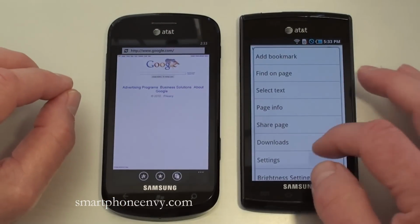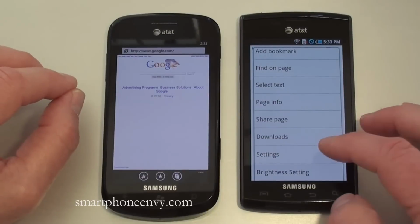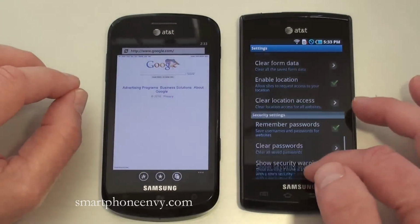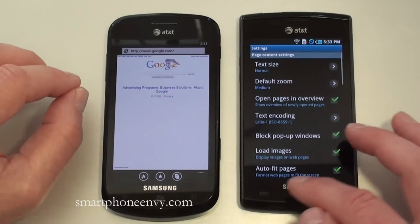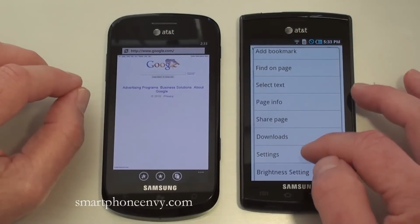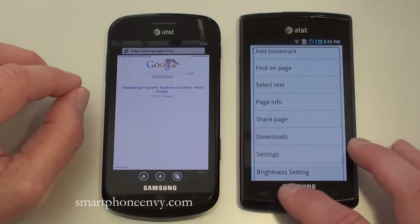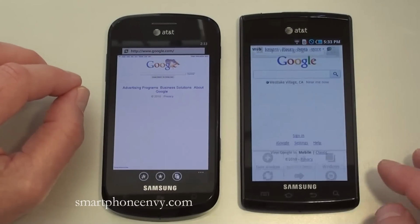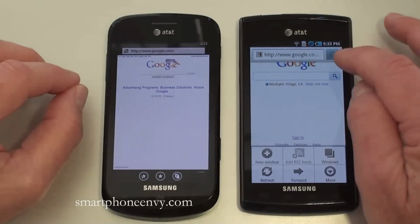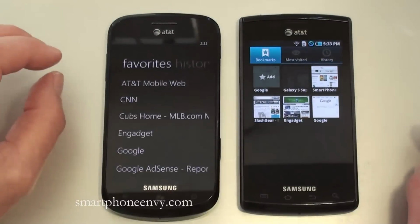And then on the Captivate, you can see we've got all of this plus our settings. And here's your settings. And then you also have a separate setting for browser brightness. So there's a lot more customization and flexibility with the Captivate than there is with the Focus. Alright, enough of that. Let's head to some websites.